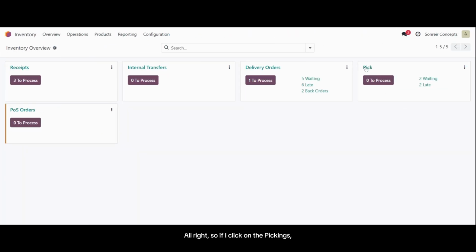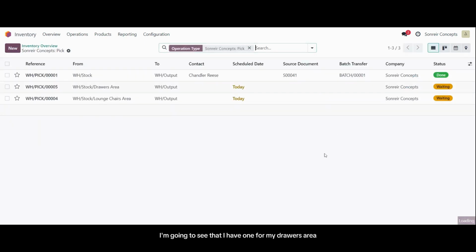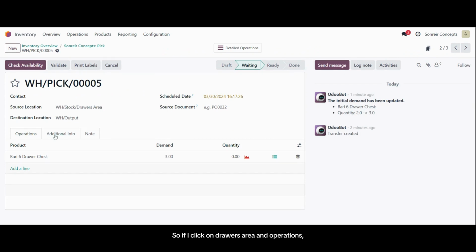Alright, so if I click on the pickings, I'm going to see that I have one for my drawers area and one for my chairs area. So if I click on drawers area and operations, I'm gonna see I have a demand of 3 drawers. And then the same goes for our chairs. We also have a demand of 3. Alright, so that's just a really great tool to use. So that was called wave picking.